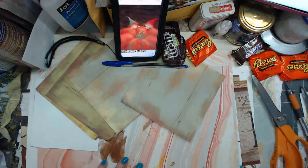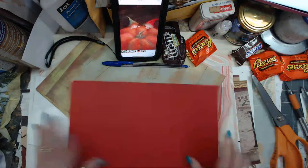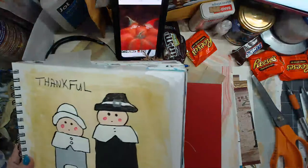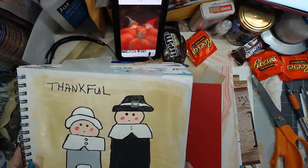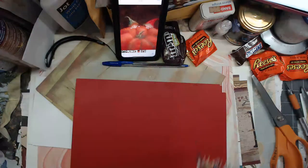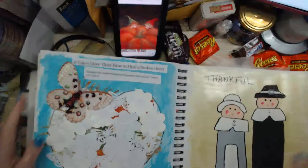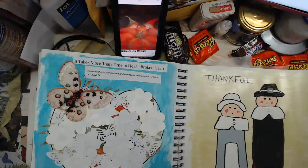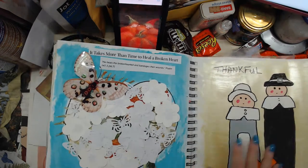And let me get my book out. So we're going to do Christmas. Woohoo! Christmas. So this is what we did last week on Tuesday, and I thought I would just do a backwards flip here and show you some of the things that we've been doing. And this was Tuesday, and this was Tuesday.